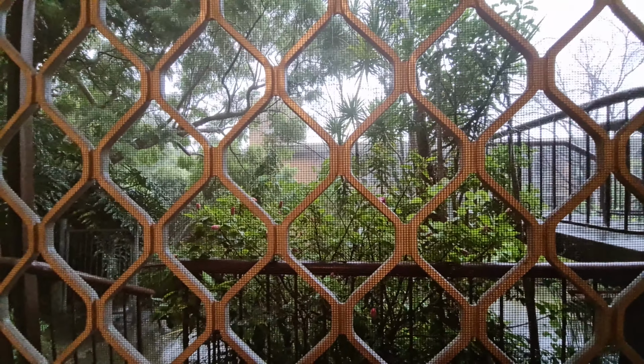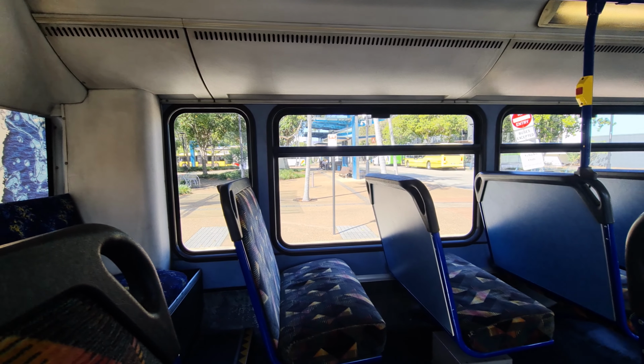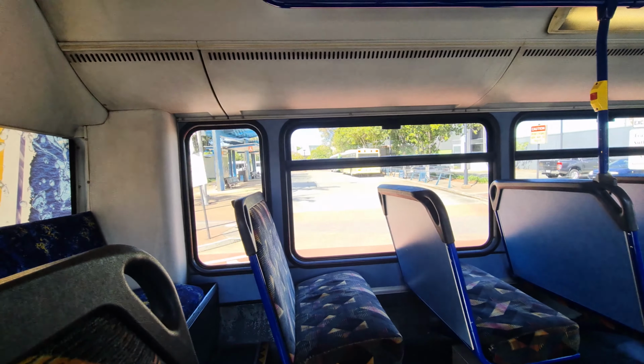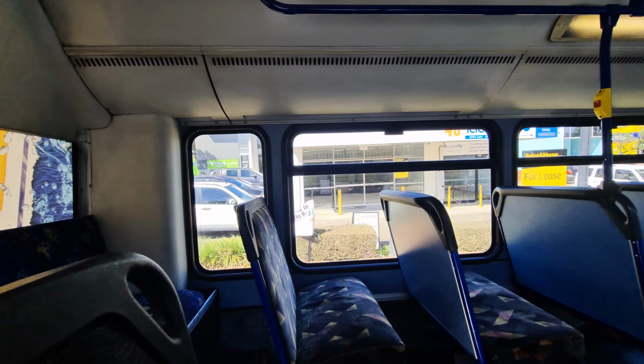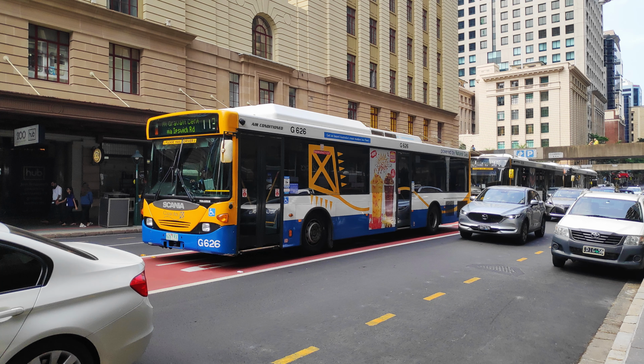Apologies if you can hear a bit of rain in the background, but there's a pretty large storm system that's just set in Newcastle. But this week we're heading back to sunny Brisbane to check out a bus that I've always liked. As you probably know, Brisbane was quite fast to adopt low-floor buses, with Brisbane Transport becoming the first major government operator to go 100% low-floor back in 2015.